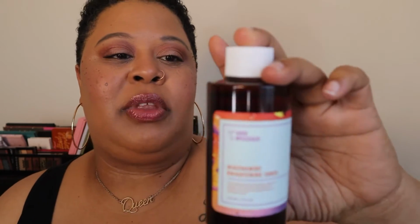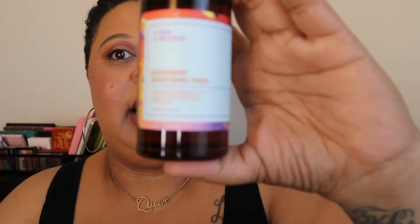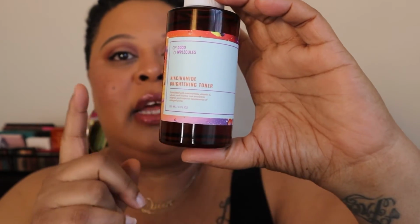I do use this not every night, but every other night, because again, vitamin C, right? So yeah, this is a good brightening toner if you're looking for something to reduce your dark spots. And I think on Good Molecules website, this retails for only $14, and you get 4 ounces. So that's a lot. That's a lot of toner. So this is the Good Molecules Brightening Niacinamide Toner. Big fan. Since we're speaking of toners, we're going to go into the next one.